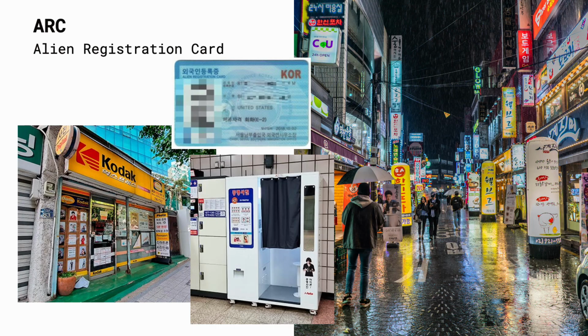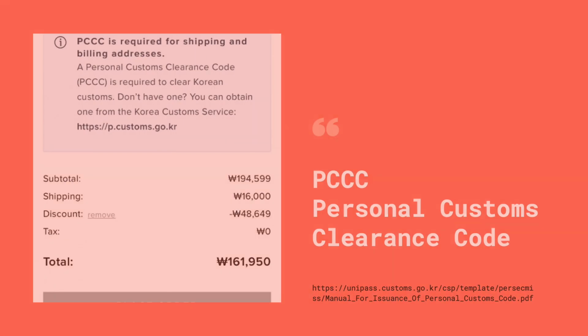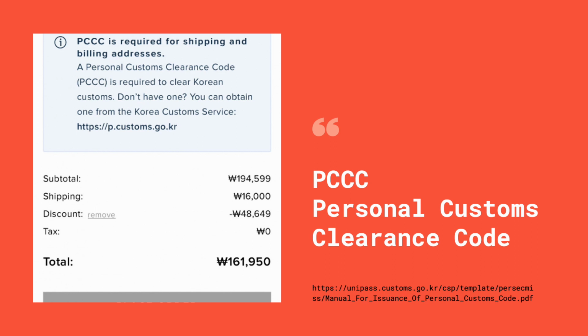Okay. So of course, once you do get your ARC, then you can get this PCCC, which is basically called a Personal Customs Clearance Code. So sometimes here in Korea, if you're buying things overseas or receiving a package from somewhere outside of Korea, they will normally ask for your PCCC number. Did I say that right? PCCC number. Okay, basically the customs clearance code number. If you don't have the PCCC, you can always use your passport number, or you can also use your ARC number that we just talked about.